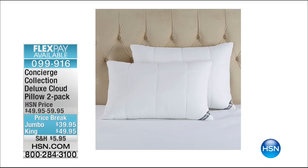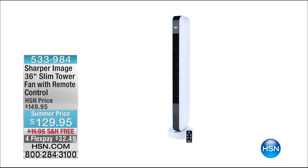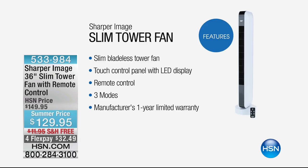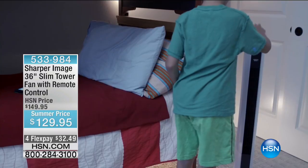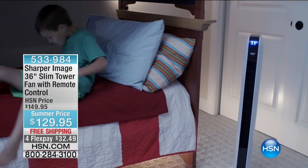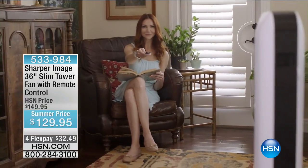I also want to let you know about another great opportunity to shop with us, and that is for a great fan. You know, obviously we're talking about it's going to get hotter. We've got our Sharper Image Slim Tower fan. It's a 36-inch slim tower, so it really will fit in absolutely any single bedroom you want. It's that bladeless design. It's got touch control panels, a remote control, and it's from Sharper Image. It's such a premium prestige brand. We were able to get about 400 of these in stock.